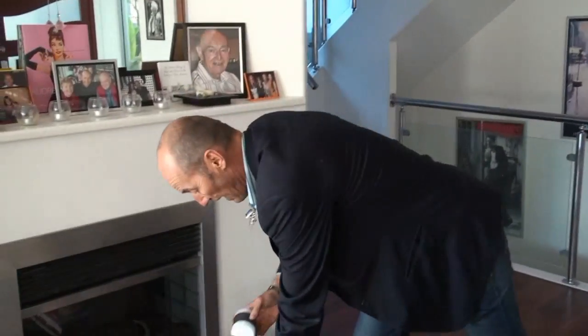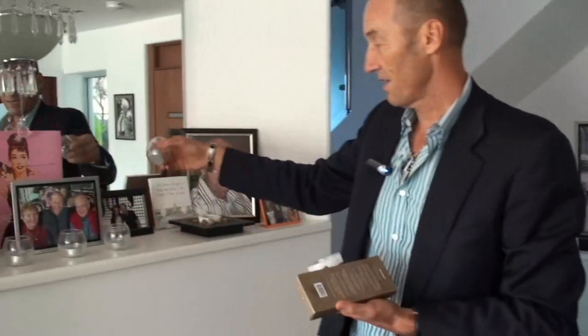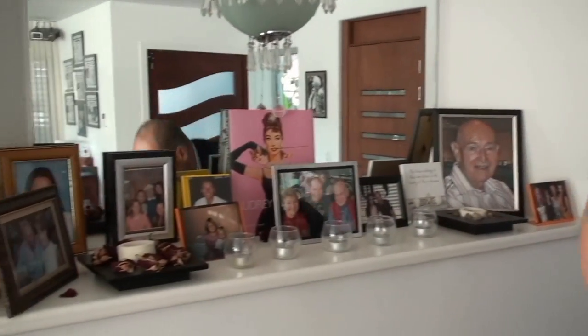We're just going to do a little tour around today and have a look at what are some of the items that are actually made in China in an ordinary home that you probably look around yourself and have a look for yourself. Like here, for example, we have candles. Now, that one's made in China. These are made in China. As you can see, I've got these candles sitting on mantelpieces. I've got them in the bathroom.